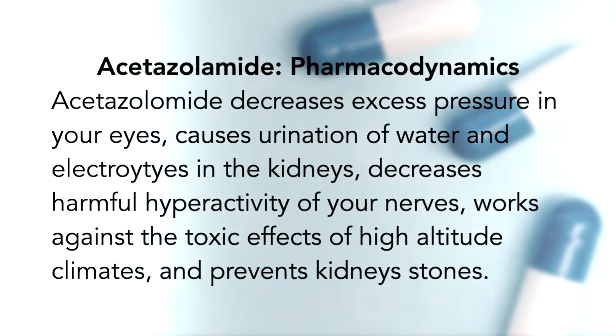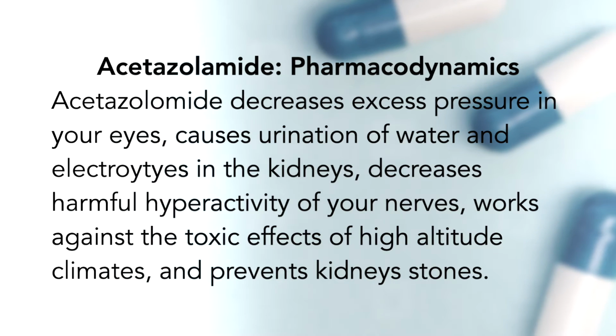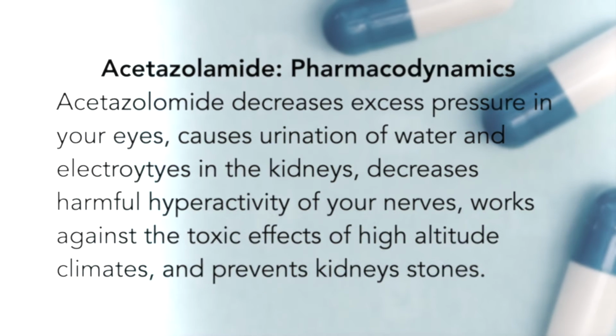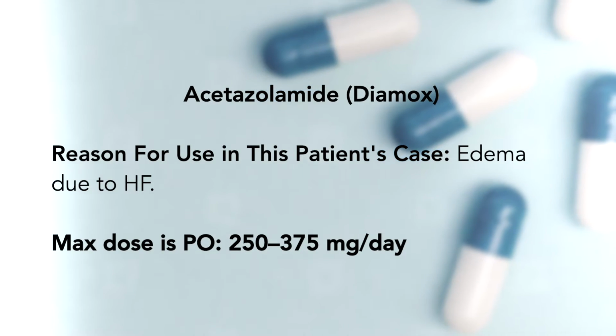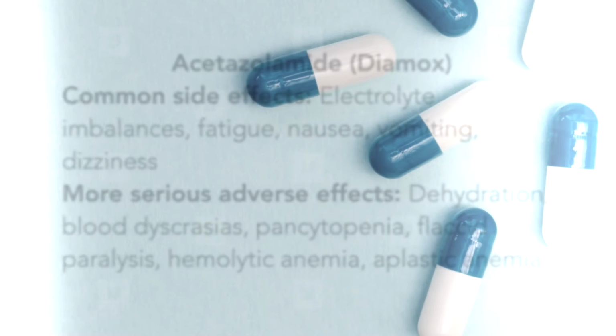Acetazolamide decreases excess pressure in your eyes, causes urination of water and electrolytes in the kidneys, decreases harmful hyperactivity of your nerves, works against the toxic effects of high-altitude climates, and prevents kidney stones. Reason for use in this patient's case: edema due to heart failure. Max dose is by mouth 250 to 375 milligrams a day.